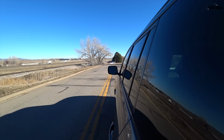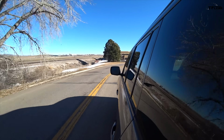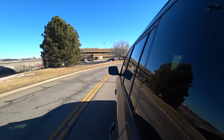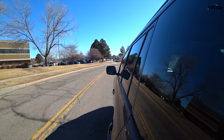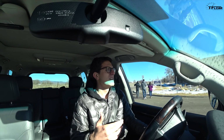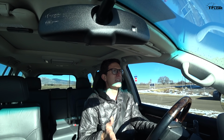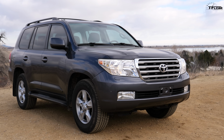Now here's the thing, if you want to see all of my thoughts on this truck, be sure to go over to tflcar.com where I have a full in-depth review of this 2008 Land Cruiser. And as much as I love this vehicle, there are a couple of things I wish were a little bit more modernized. For example, the styling. Yes, it's pretty good, but it's a little bit too curvy, a little bit dull if I'm being honest.